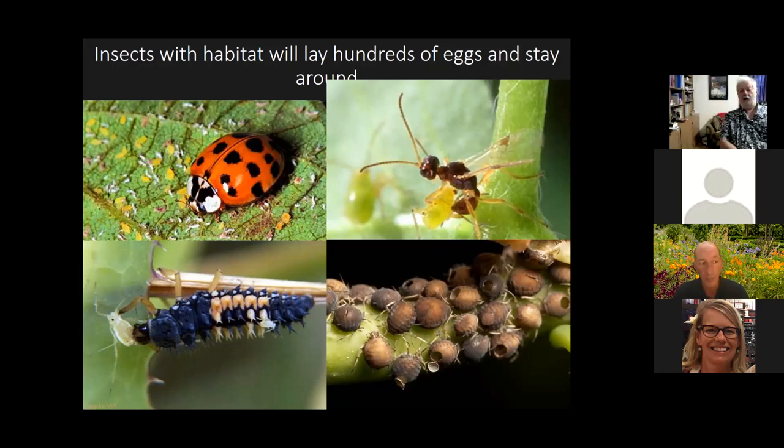On the left, we have a ladybug showing you how it's relatively big compared to the aphids, which are underneath it. And on the bottom left, that's a baby ladybug. They actually eat more aphids than the adult.